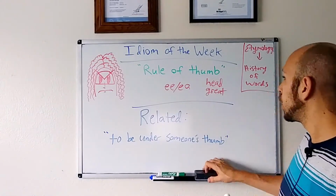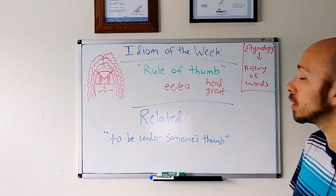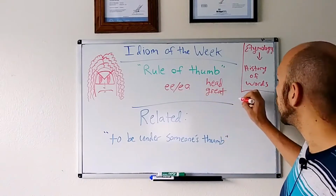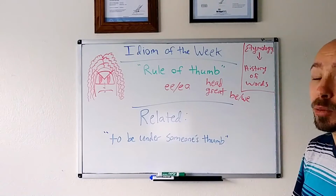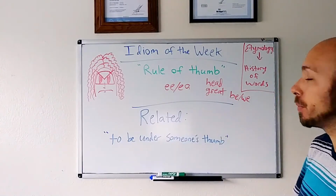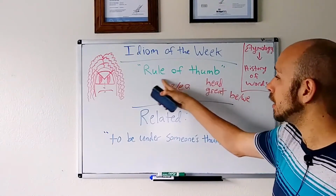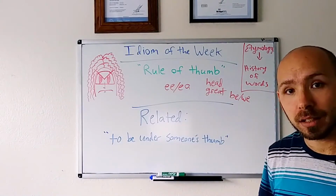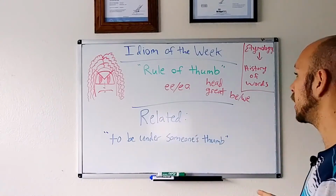But those are the exceptions. Head, great, where we spell EA, but it's not pronounced "ee." Or "be" and "we," where it's pronounced "ee," but it's not spelled EE or EA. So the rule of thumb is that if you see this spelling, it will be pronounced "ee." But that's a rule of thumb, a general guideline. There are exceptions.